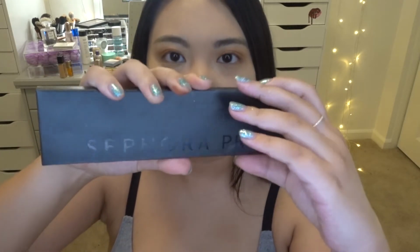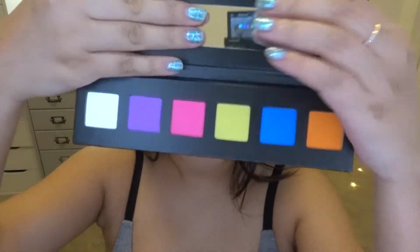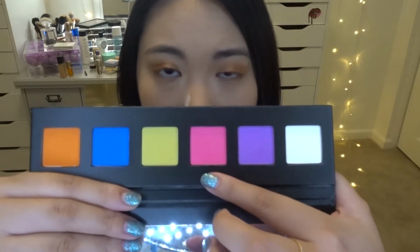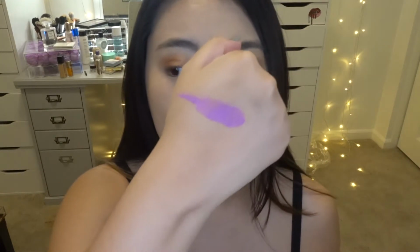Hope you guys are not tired of me, but I'm definitely going to venture out. For example, I have this Sephora collection palette that I really want to do a tutorial on. Look at the colors. I'll definitely be doing more creative looks. I'm definitely going to use this fuchsia color and also this lavender shade. Let me just swatch it. Look at the pigmentation. Yes, look at this shade. I'm definitely going to use it. So definitely stay tuned. I'm going to use this palette.